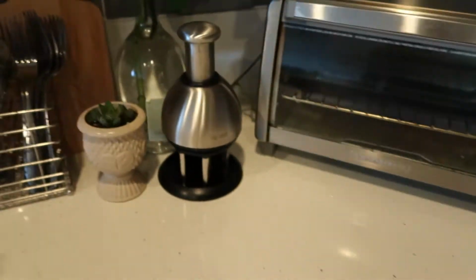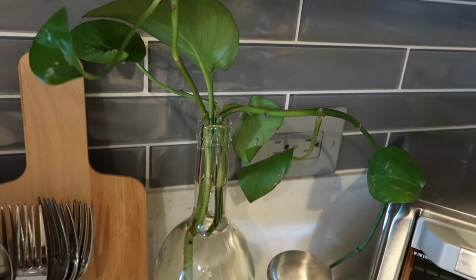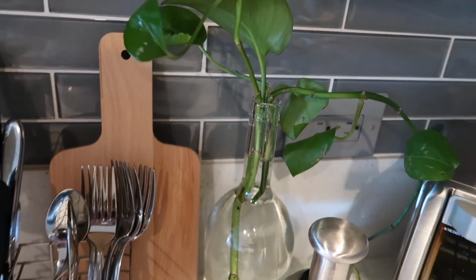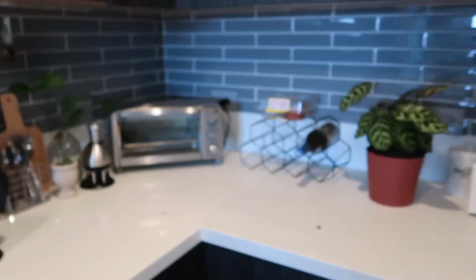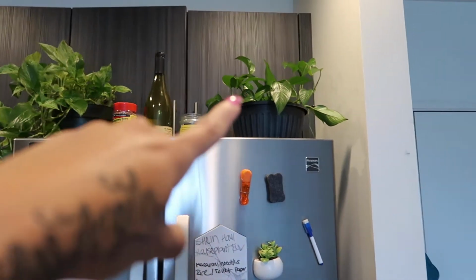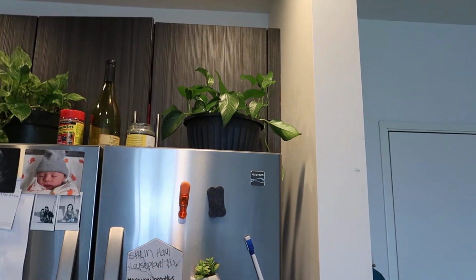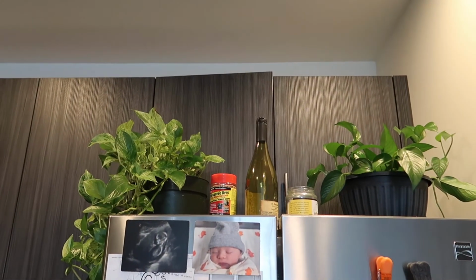And then I just have this little succulent right here, and then I have some pothos propagations. Those actually fell off of the plant, so I didn't even mean to cut them, so we'll see what even happens with that. And then if you swing around and look above my fridge, I've got my marble queen pothos, the mother plants, and then I have another golden pothos propagation that I planted. So I've got a ton of pothos all over the place. This is a little fake plant, but I probably should make a real one eventually. But yeah, so that's that.